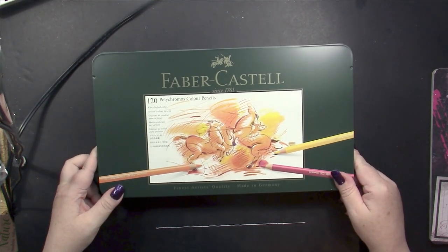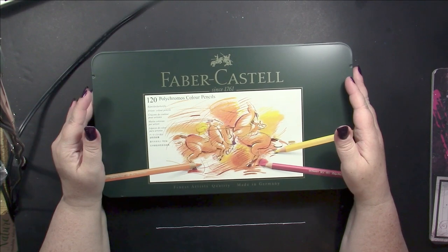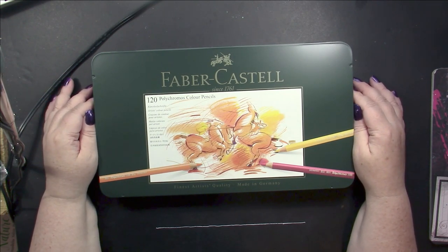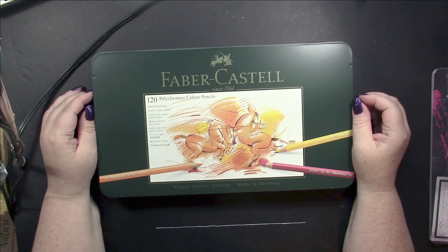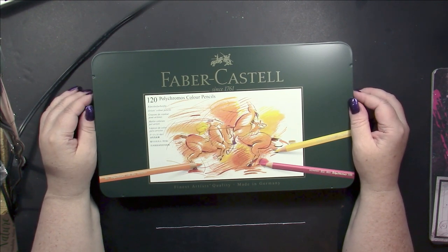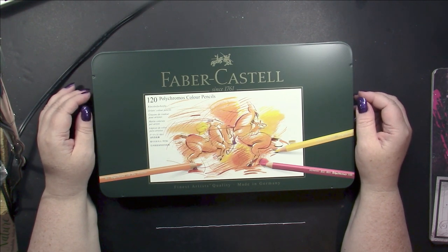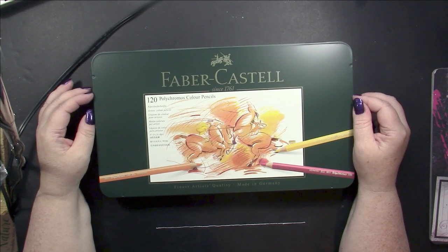Now these are a gift. It's kind of a little bit of a story, but in January, it is my husband and my 25th anniversary, and we had decided that he was going to get me the full set of Polychromos for my 25th anniversary gift. Since then, he's been keeping his eye on the prices of them, and he came to me and said, "Is this a good price?" And I was like, "Oh my goodness." It was like 40% off what we would normally pay here in Canada. And I said, "You've got to get them. You'll never see that price again."